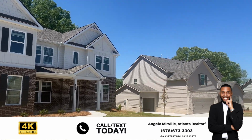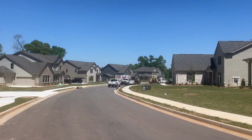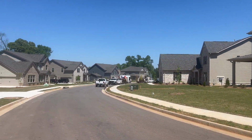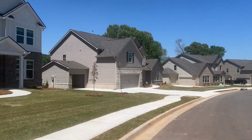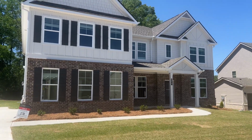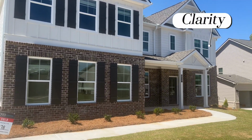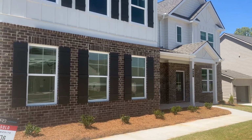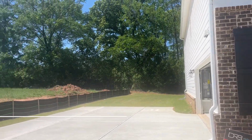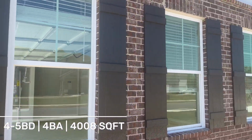The Reserve at Calcutta is a new community of spacious new construction homes. There are 3 builders in this community. I'll be highlighting homes built by Dan Ryan Builders. This is the Clarity Plan. It has 4 to 5 bedrooms, 4 bathrooms, and 4,008 square feet.